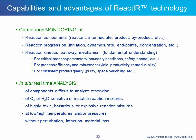Hopefully these 4 case studies have shown the capabilities and advantages of the FTIR, which in review are continuous monitoring of reaction components, the reactant, intermediate, product, byproduct, and purity, reaction progression, initiation, dynamics and rate, endpoints, concentration, gain a fundamental understanding of reaction kinetics, pathway and mechanism, for fundamental understanding of the critical process parameters, the boundary conditions for safety and control, for process efficiency and robustness, yield, productivity, reproducibility, and for consistent product quality, purity, specifications, variability.